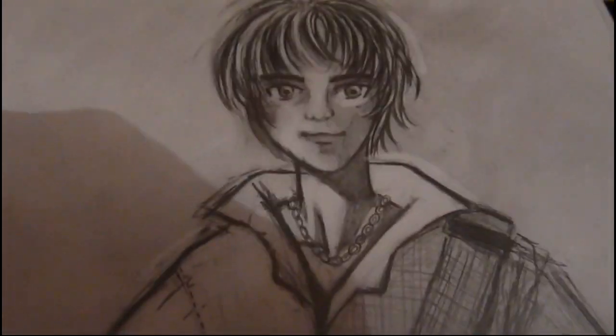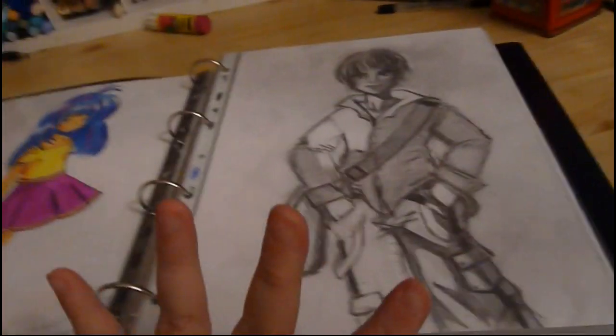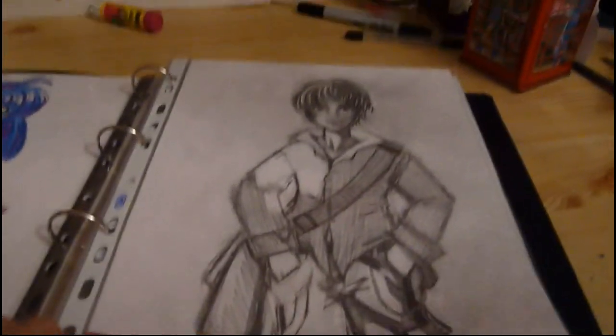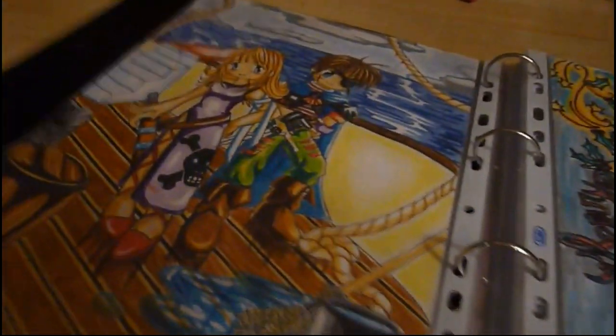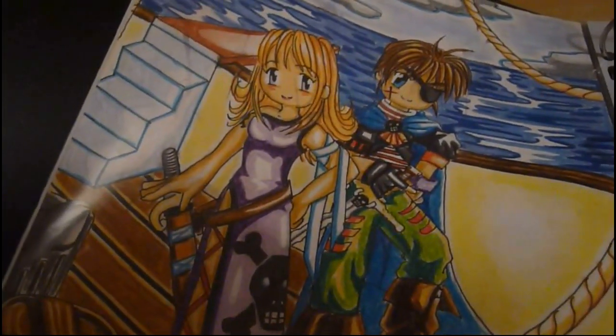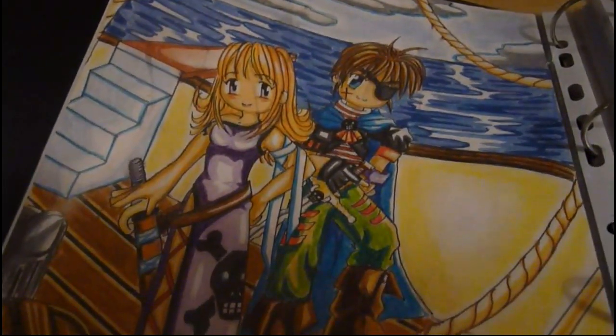This is really ugly. And as you can tell, this is a guy. Through all this stuff, there are like 4 guys. I really should draw more guys, but yeah, it kind of looks like a girl also. So yeah, I did a guy one day. This is done with, I think, Karat watercolor pencils.